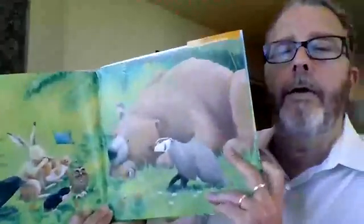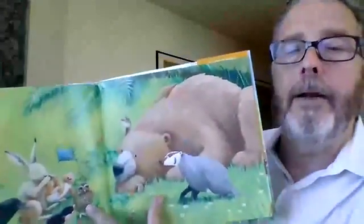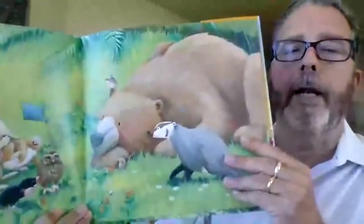So here's our new friend Owl, who's right here. And then all the other animals, including Bear.